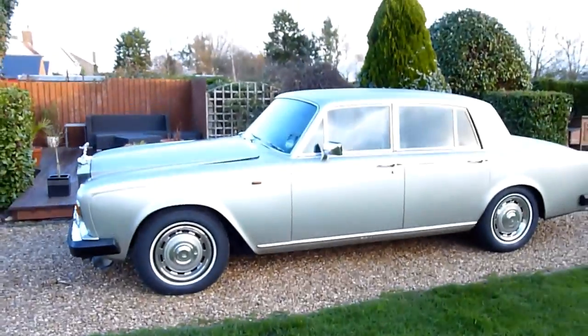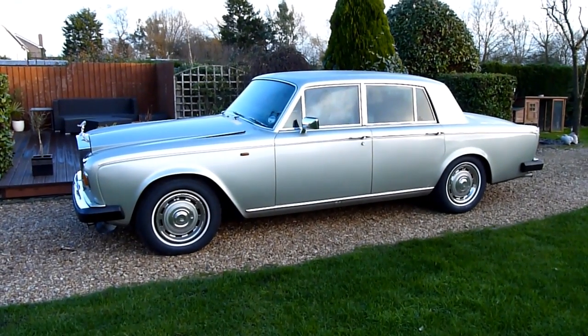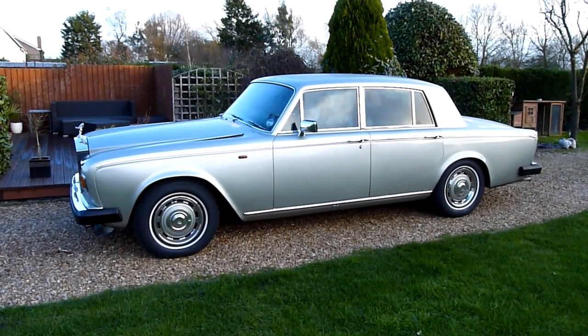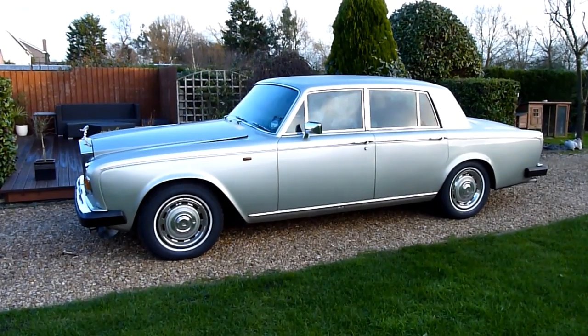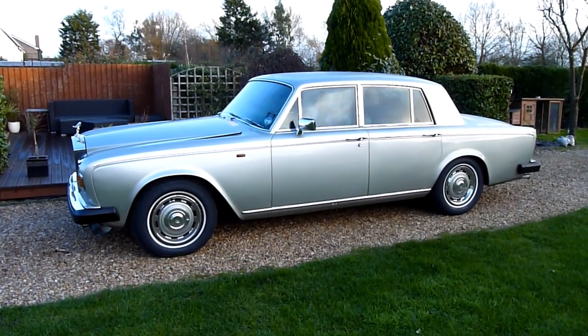These are such good value for money, these cars, when you compare how much other cars are going up in price at the moment. Anyway, there we have it. That's our video review of my 1980 Rolls-Royce Silver Shadow 2. Like I say, full service history and everything on her. And oh, well, the other thing is, underneath, there's no rust or anything. She's absolutely spotless underneath. Really, really clean.